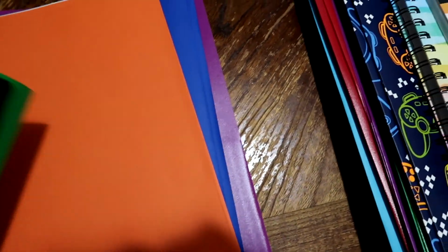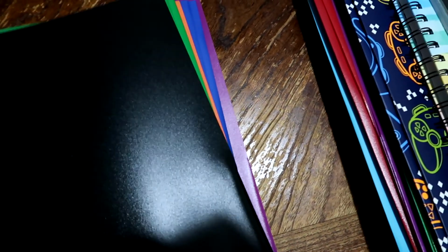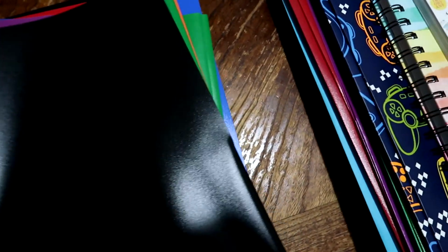This is the only paper one we purchased. The rest of them are plastic. If we don't like the plastic ones, we may switch back to paper, but I don't know, the plastic ones seem to last a little bit longer to me. But there's also blue, purple, green, and some of these colors may be doubled. We have a second blue one for us, a red, another black, or maybe another black.